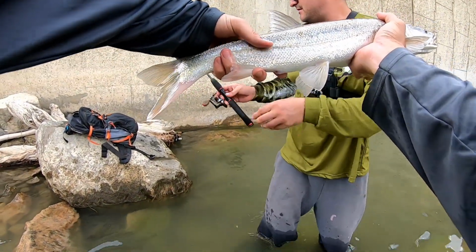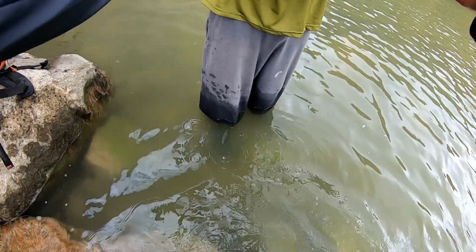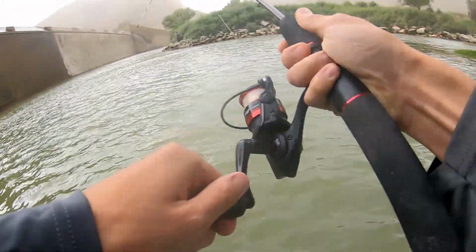This is your fish, man. I have the net over on the other side, so we're gonna get a quick measurement of this guy. We're gonna get him back in. 22 and a half. Ooh. Smallie, this is a smallie. Decent smallie, I think.